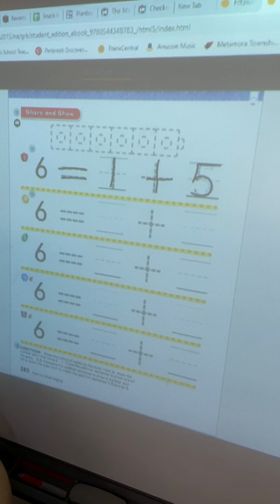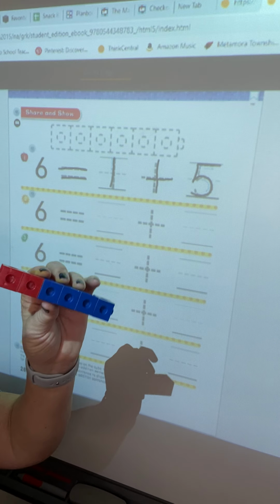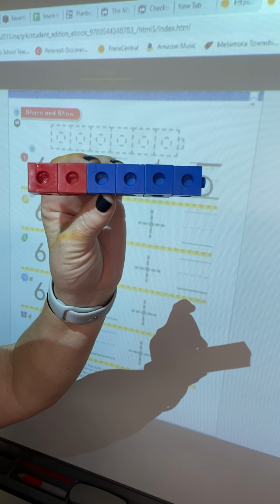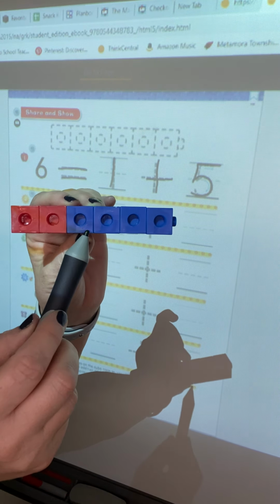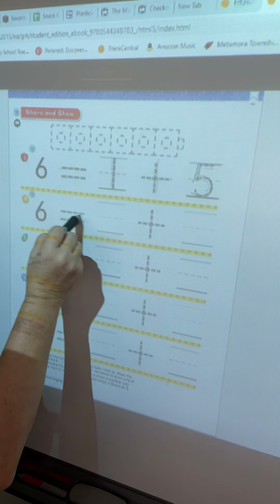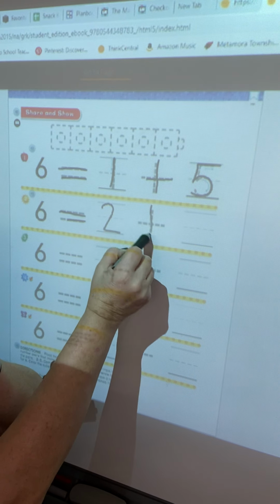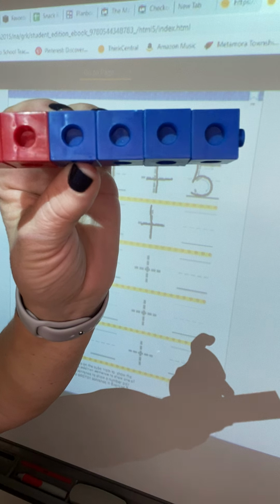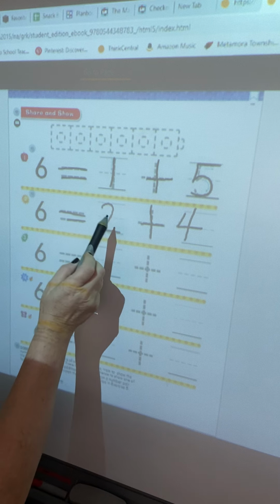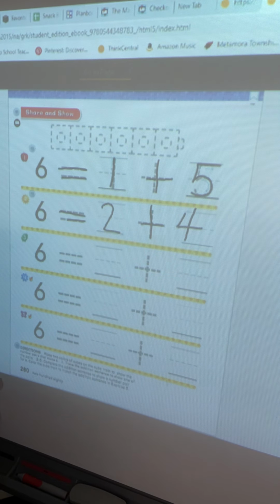Next, what if we did this one? What would the number sentence be for this? 6 is equal, we have 6 total. 1, 2, 3, 4, 5, 6. How many are red? You're right, there are 2. Plus, how many are blue? 4. Very good. So 6 is equal to 2 plus 4 more. So 2 plus 4 equals 6, or 6 equals 2 plus 4.